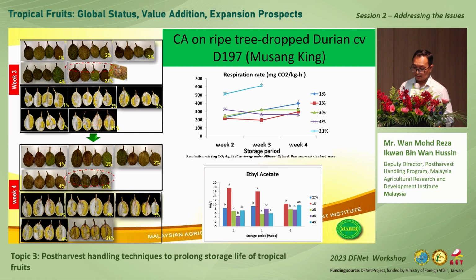And in the slide, as you can see here, CA can be applied on ripe three-drop durian, Musang King, and could extend the storage life up to 3 to 4 weeks. And at 2% oxygen throughout the storage, it could decrease the respiration rate, and at the same time did not result in anaerobic respiration.